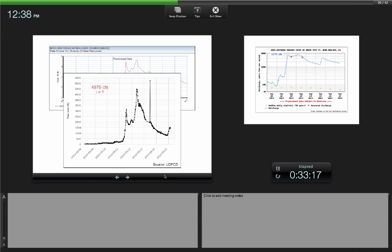So this gauge has not been operated very long, so we don't know where it would stand in a historical sense. Certainly not as big as the flood of record, which is 11,400 cubic feet per second in 1894. So we're not even half the flood of record at that location.